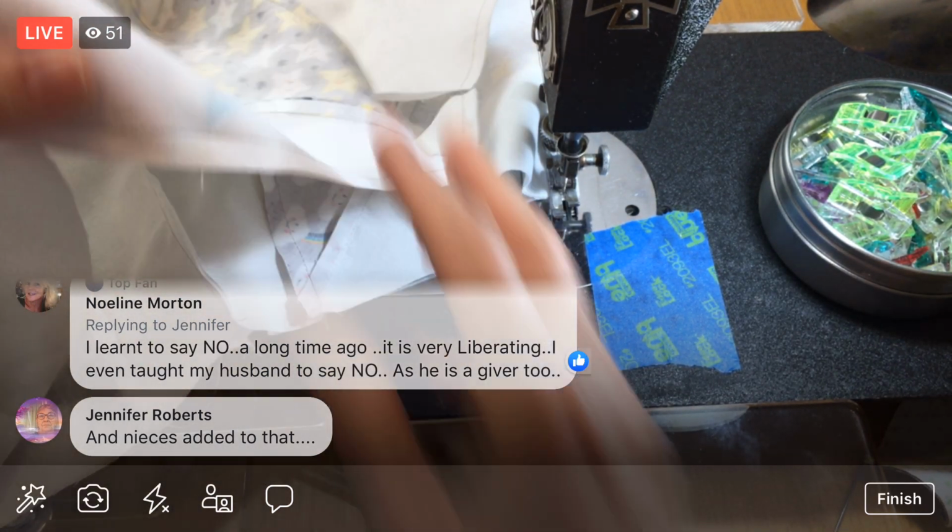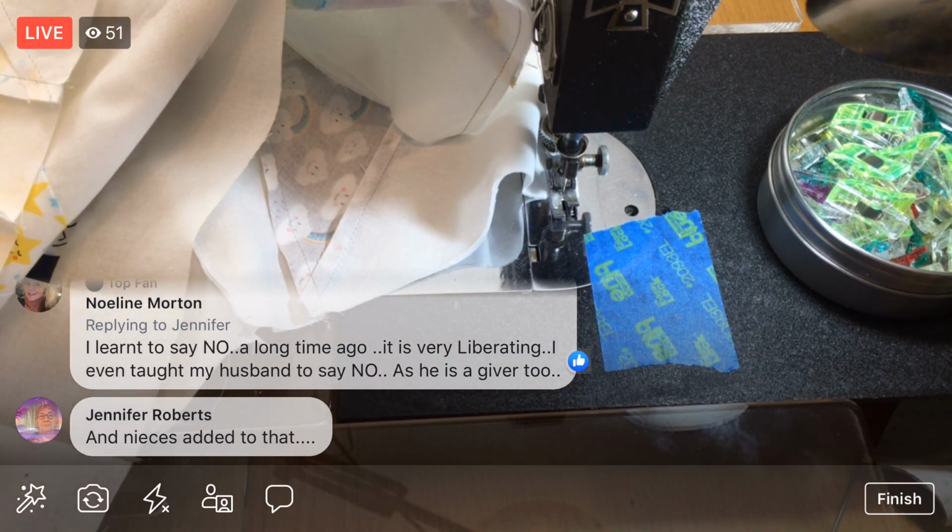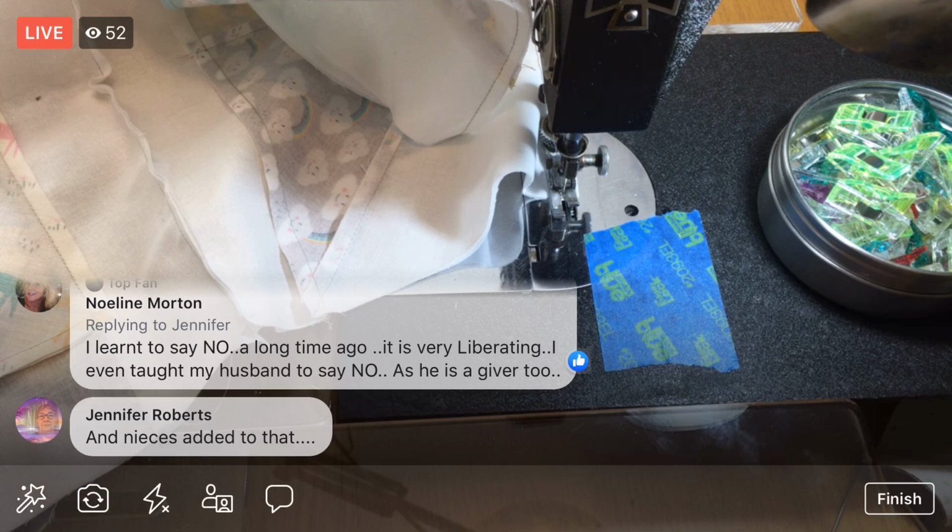All right, I'm taking the first two from the machine again, and now it's that big grouping of four.